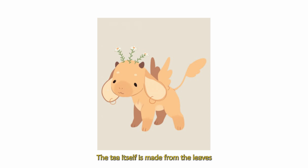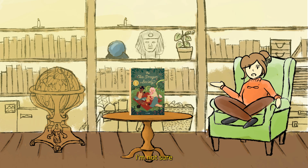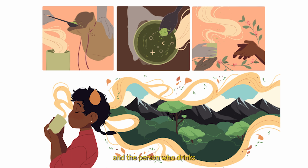The tea itself is made from the leaves that are growing at their head. Yeah, you just pluck the leaves out of the body and throw them in the water. I'm not sure if this is the easiest way to make tea, but definitely the cutest. Even if throwing someone's body parts into your drink sounds kinda weird. Anyway, the art style saves it. Also, these tea petals have a special side effect, and the person who drinks this tea gets to experience memories of that dragon. Cool, right?